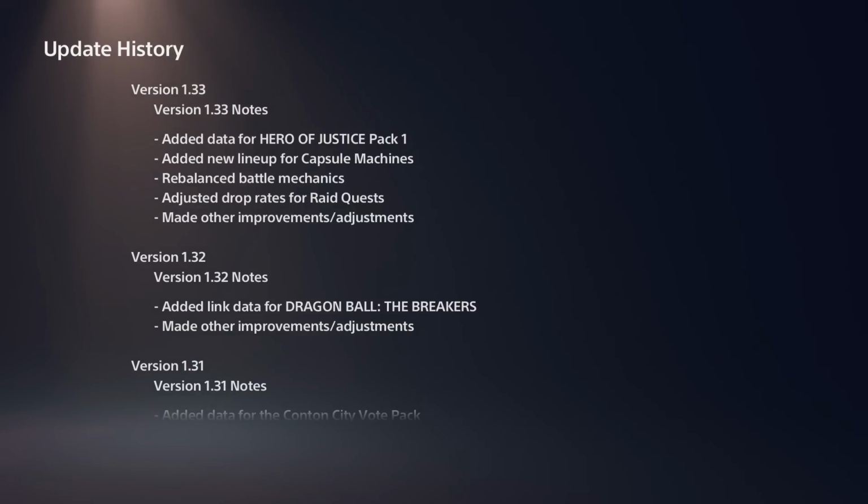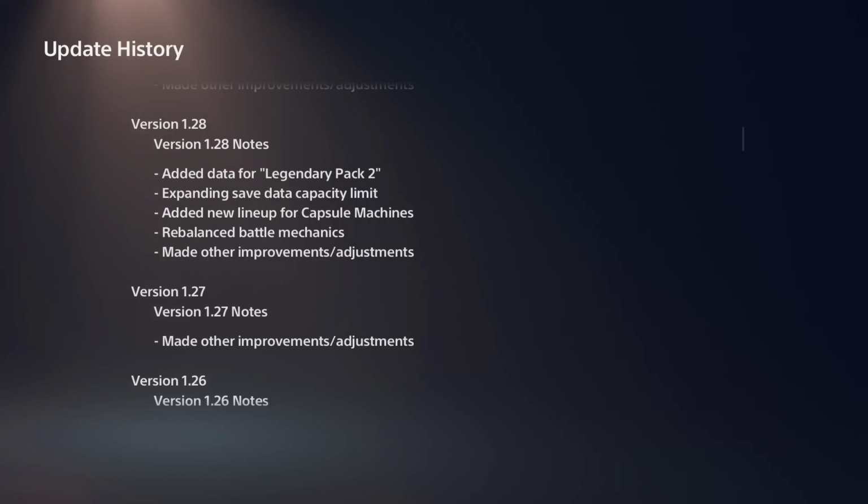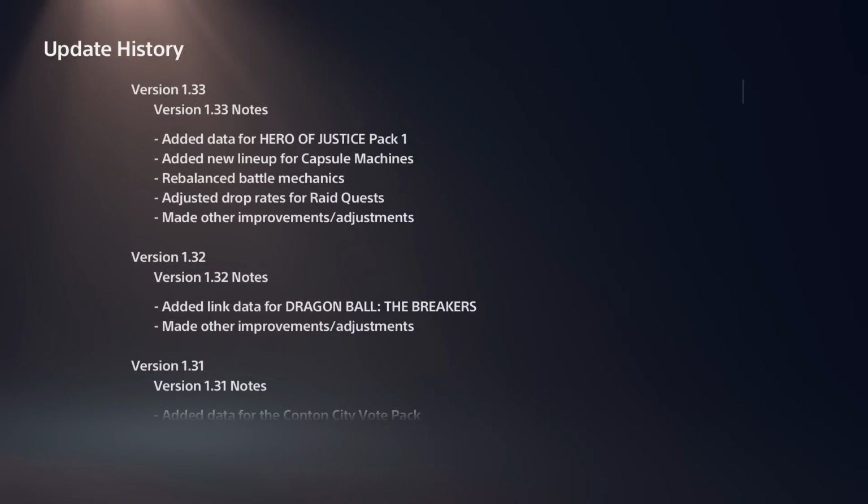Rebalanced battle mechanics. Yeah, there you go, that word. It's still fairly early, give me a break. So that basically means, you know, just skills being nerfed, patched, fixed, buffed, what have you. Also, let me know in the comments, has there ever been a free update to a paid DLC in Xenoverse 2 that hasn't changed some of the skills? Like, I think going back to DLC 14 there, yeah, rebalanced battle mechanics, it's all right there. Like, going back to at least Legendary Pack 2.